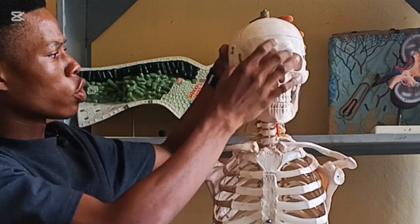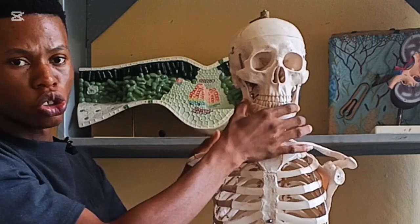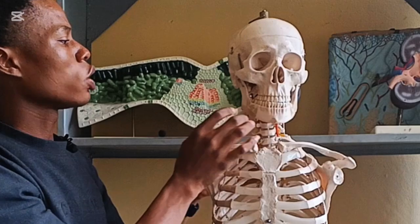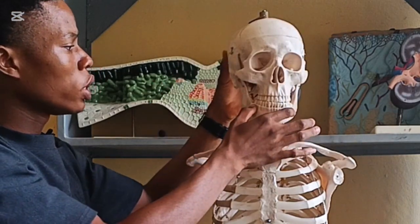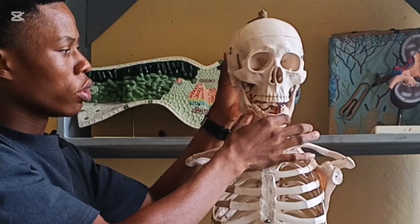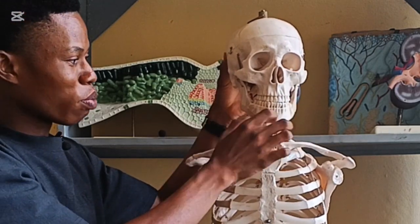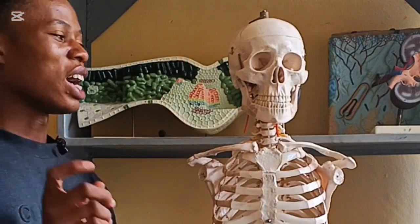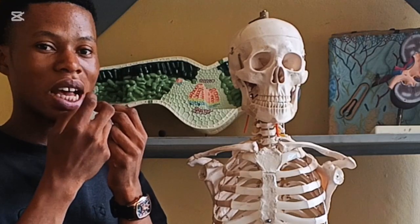Then we have the second part of the skull, which is the lower jaw. If you don't call it the lower jaw, you call it the mandible. It will interest you to know that out of the 22 bones of the skull, it is only the mandible that can move. You can see, it's moving. That movement allows chewing and talking.